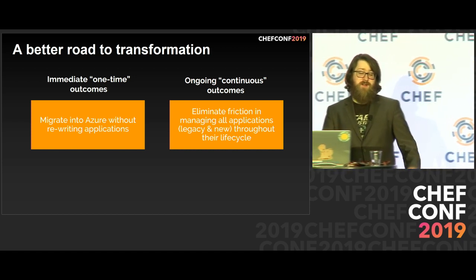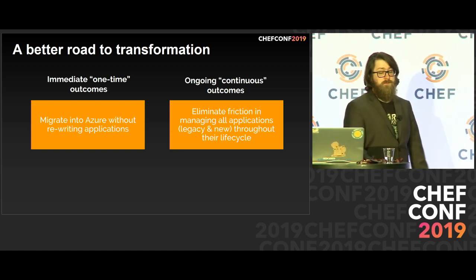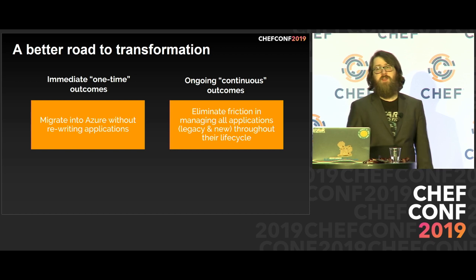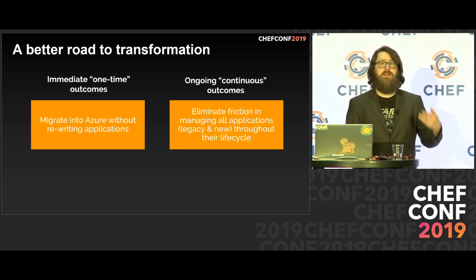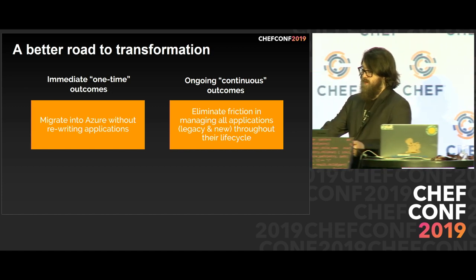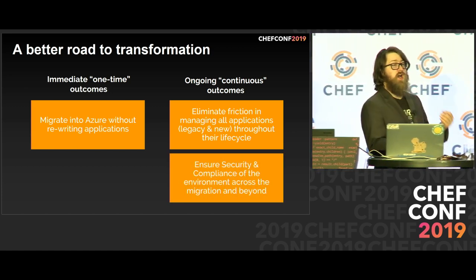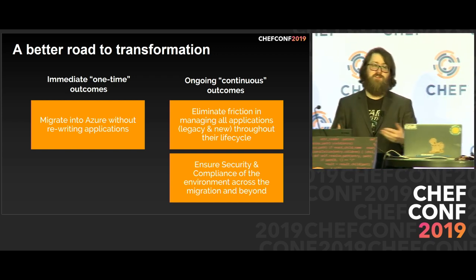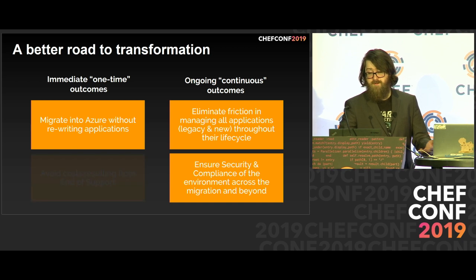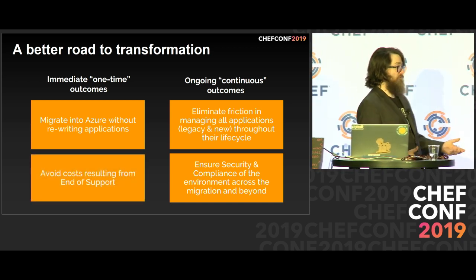There are other ways we could do this where we don't have to worry about the friction of managing those applications ongoing with no life cycle capabilities on these legacy systems. We also want to be in a state where we can ensure the ongoing compliance of our systems now that they're in the cloud, in this new environment that they've not been in previously. And we want to avoid those costs from end of support.